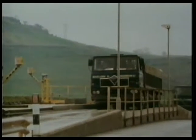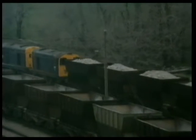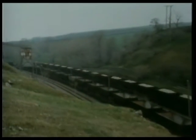By road and by rail, roadstone, and limestone for conversion into sodium carbonate for glass making, and into quicklime, slaked lime and cement leave the quarry day after day, month after month, year after year.